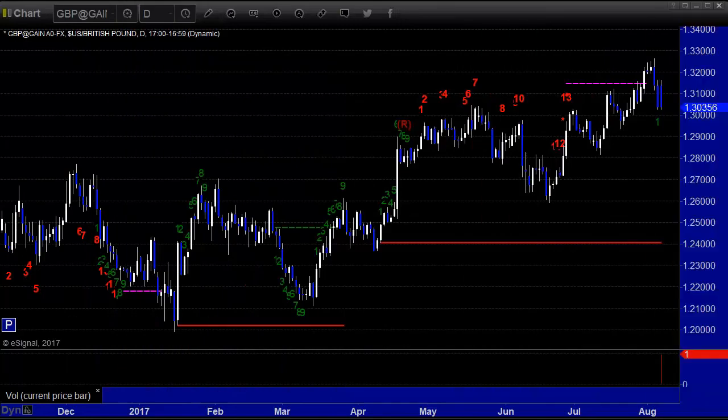Doesn't seem very exciting. I'm not expecting much this week. We're in the middle of summer doldrums in August. August is the worst month of the year for Forex.